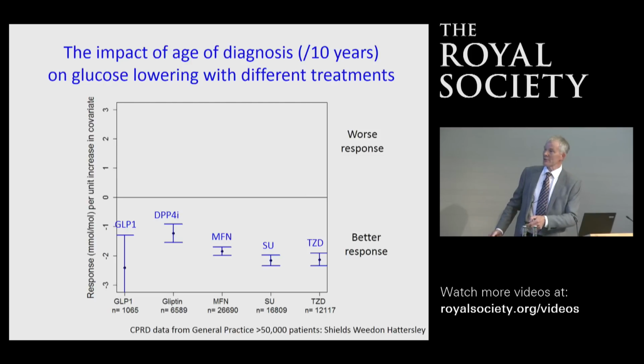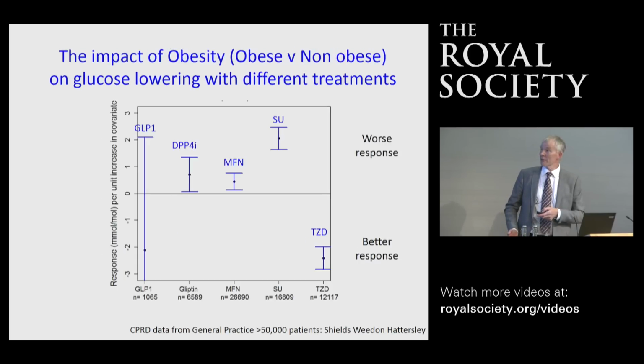So what you can see here is all of these drugs are better when the age of diagnosis is higher. So the older you are with diabetes, interestingly, the better you respond. But that doesn't help us choose between our 2 patients at different ages, because all of them are better if you're diagnosed older. So there's no differential response.